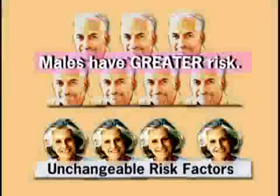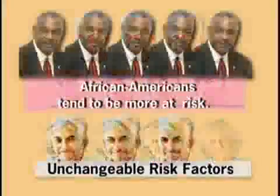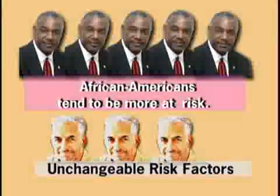There are also unchangeable risk factors which include increasing age and heredity or family history of stroke. Males have a greater risk than women, and African Americans tend to have a higher risk than other racial groups.